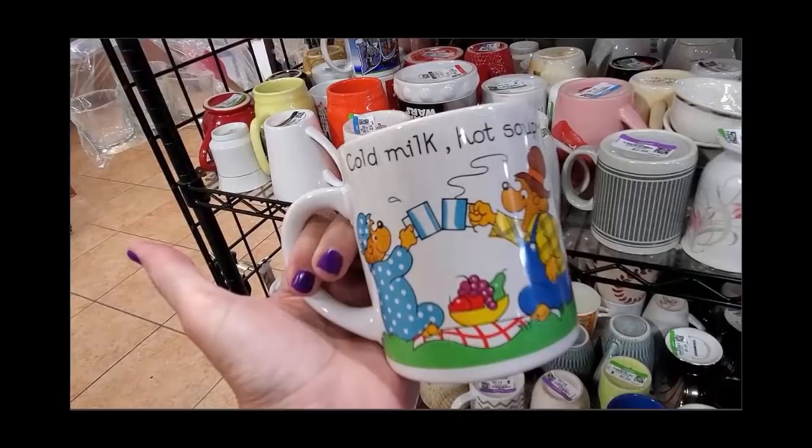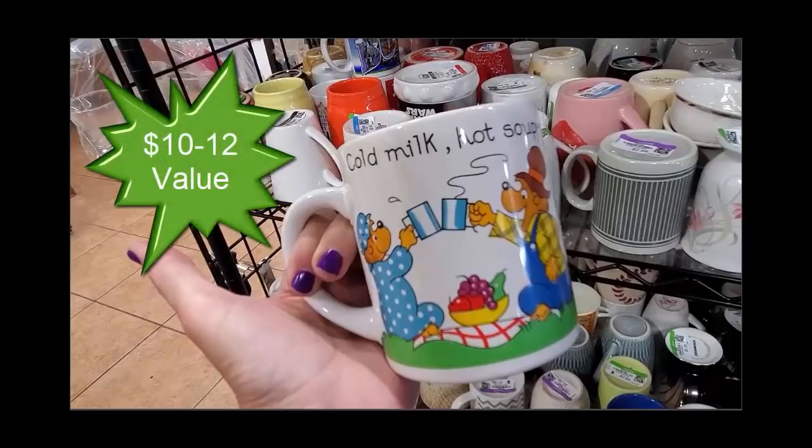Berenstain Bears are still somewhat popular. I paid $1.99 for this mug that will sell for $10 to $12, but I'll probably sell it down at the booth just because it's a lower price point.